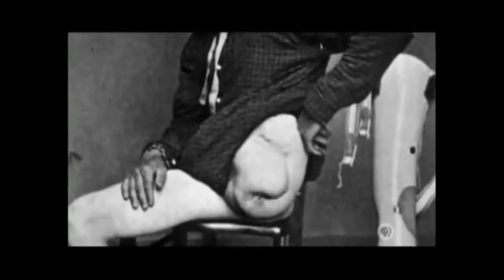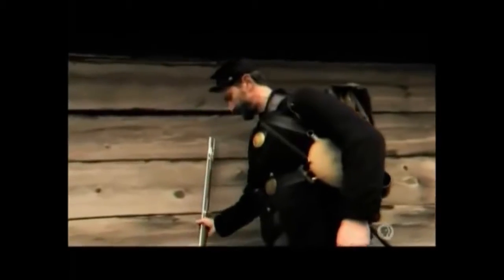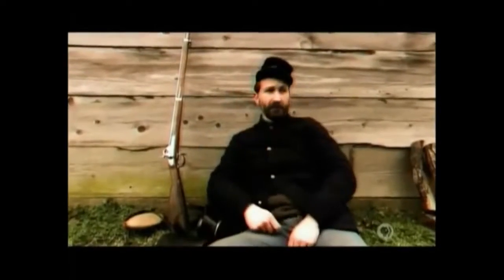During the Civil War, surgeons would often amputate wounded limbs to avoid fatal secondary infections. The battlefield had gotten more deadly. And to make matters worse, commanders were slow to adapt to the new military landscape.